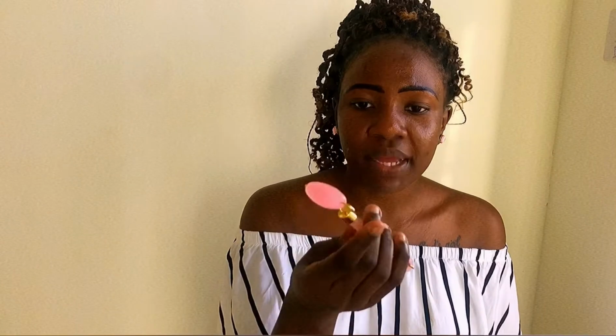So while using the roller, you can choose whichever side you want. I always put it in the fridge 30 minutes before use so that it can be cooler, but I read some Chinese article. They said it's best used when it's warm, but I feel happy using it when it's cool.